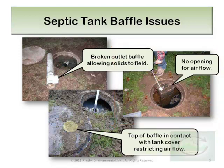PVC baffles are more common today, but must incorporate a sanitary T, which is simply a T with the top left open for airflow. The rules specify there must be a minimum 1-inch gap between the top of the T and septic tank to allow for airflow. This applies to both the inlet and outlet baffles.